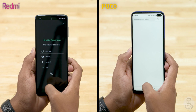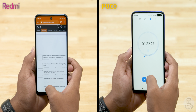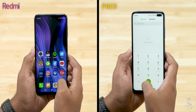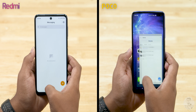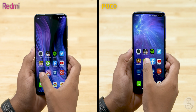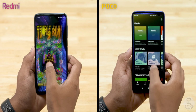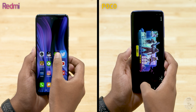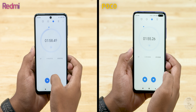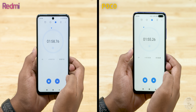By the time the Redmi Note 9 Pro is done with the render, the X2 is already 3 apps ahead. It finishes the first lap in 1 minute and 33 seconds. The Redmi Note 9 Pro takes 4 seconds more. And the POCO is now done with row 1 already. The POCO X2 continues to maintain its lead, retaining everything in memory. And finishes the heavier second round in 1 minute 55. The Redmi Note 9 Pro takes 4 seconds more, and it also managed to have everything in memory. Let's reboot the phones now.